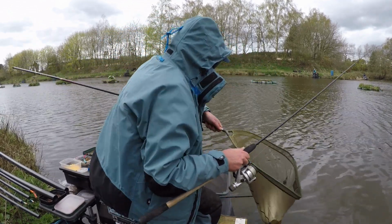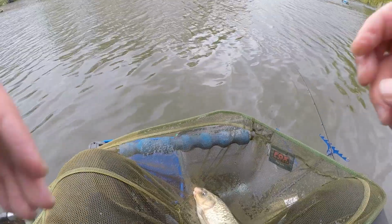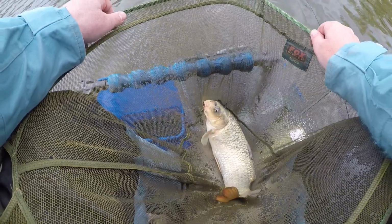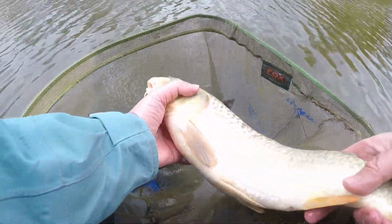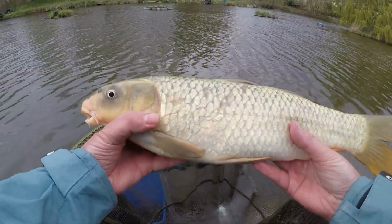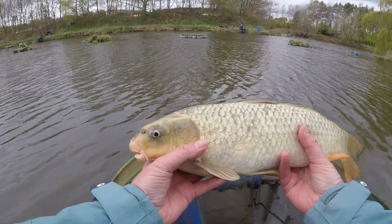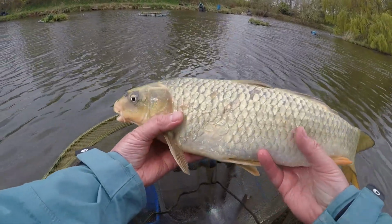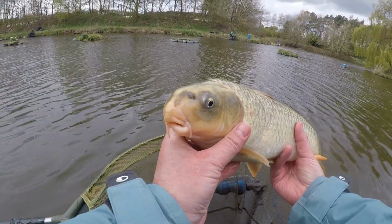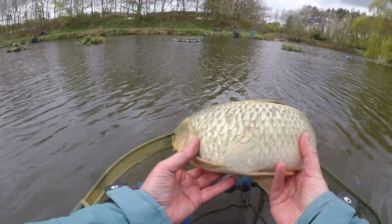Oh. Good carp. Look at that, the colours of it. Lovely. I didn't think it'd fight so hard. I think its fins are... funny parrotty face. Let's get him in the net.